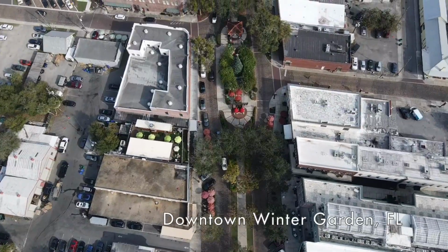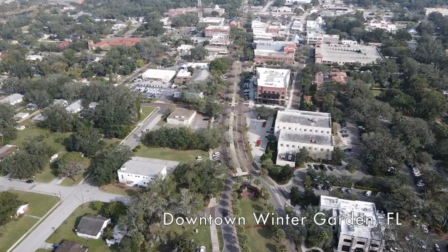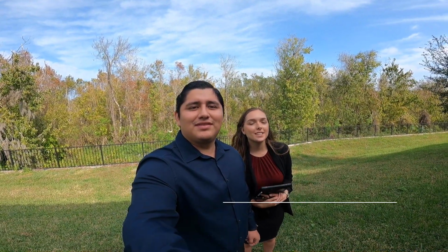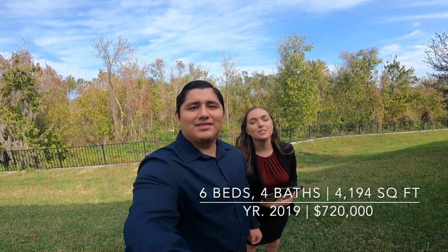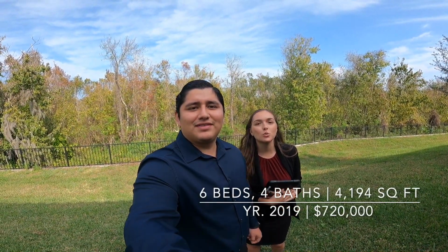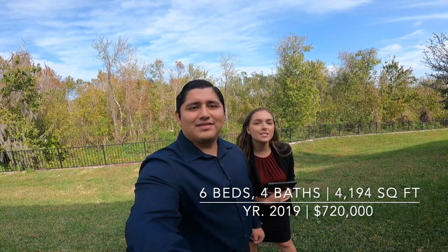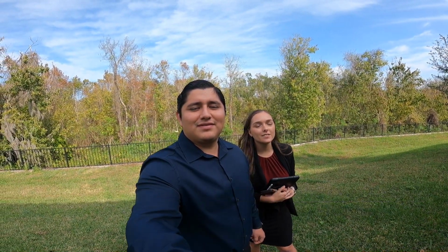We're going to tour a newer construction home in the McAllister Landing in Winter Garden. You're about 2.6 miles to downtown and about an 8-minute drive. And this home has 6 bedrooms, 4 bathrooms. It's about 4,200 square feet, and it's built in 2019. And the listing price is $720,000.